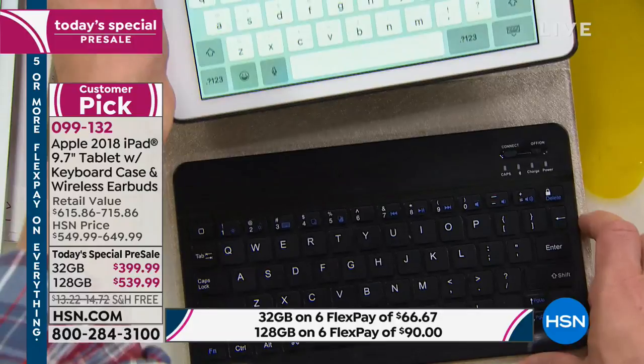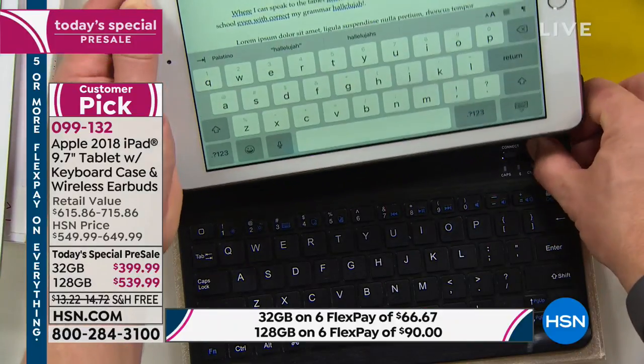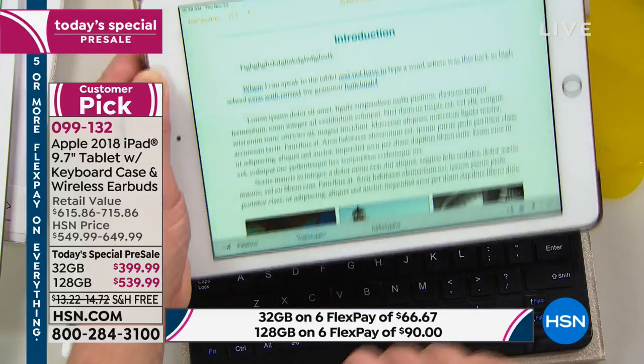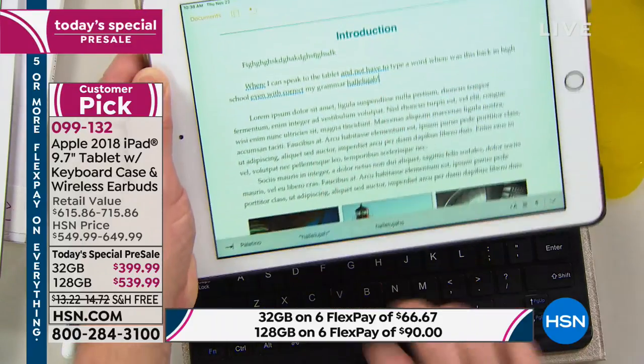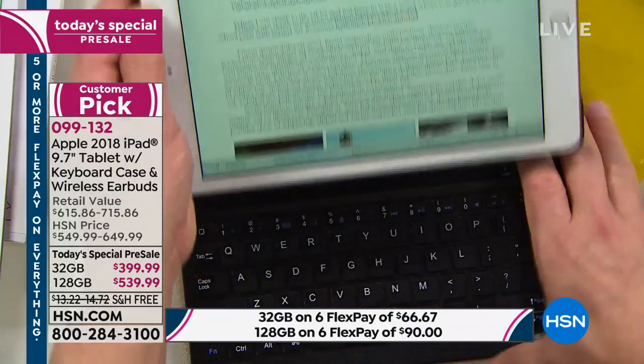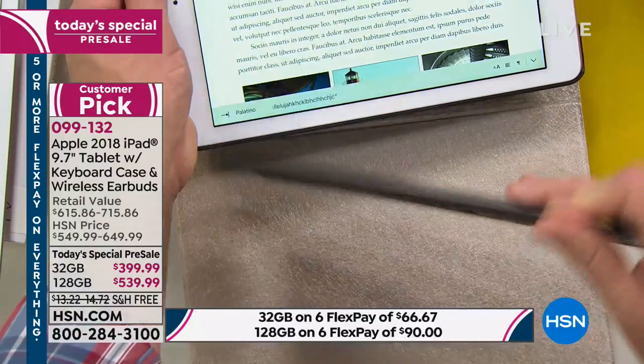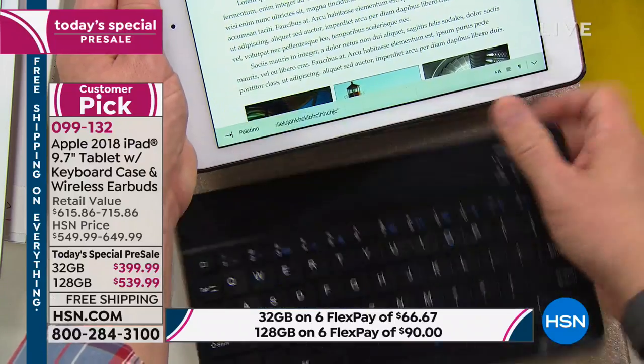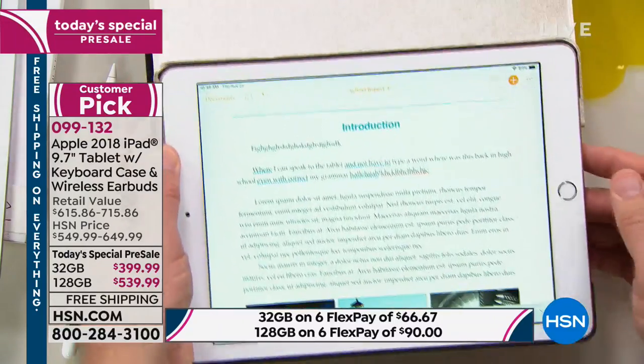Remember, because you purchase at HSN, this keyboard and case is included. So I turn on my keyboard. You notice this digital keyboard's gonna disappear. So now I have a big, beautiful screen to type that term paper or do whatever. And just so you know, the keyboard comes out. It's magnetically attached. So if I don't wanna take it with me to the restaurant or on that trip, I don't have to. But if I need it, it's there.